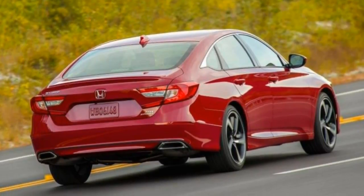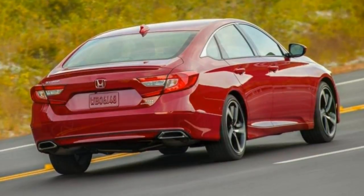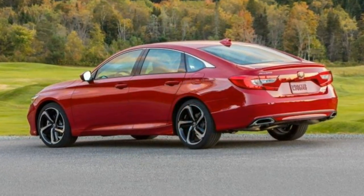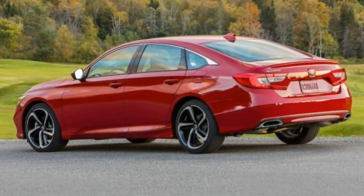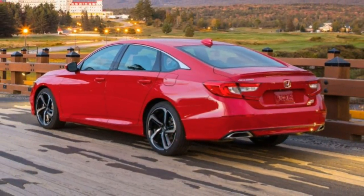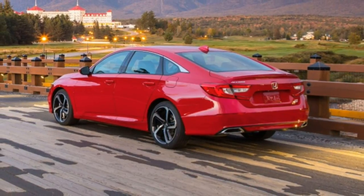Visibility. Forward visibility is great, and well-placed rear windows mean there is a good rear three-quarter view. No problems watching out the large rear window for the road, but the high deck lid means you'll rely on the camera when reversing in tight spaces. We found no serious blind spots.